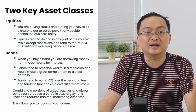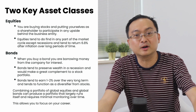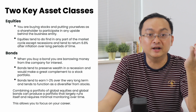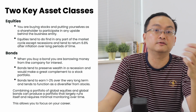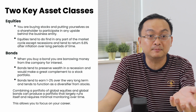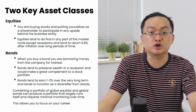Now, bonds, in that sense, are the opposite of equities, because when you buy an equity, you're becoming an owner of a company. But when you buy a bond, you're lending money to the company, all right, for an interest. So bonds have a tendency to preserve your wealth in a recession and would make a good complement to a stock portfolio. Now, the downside of bonds is that over a very long term, it doesn't earn a lot of money, 1 to 2% over a very long term. And generally, you add bonds to a portfolio of stocks to improve its diversification.